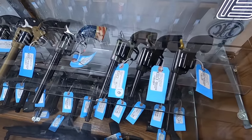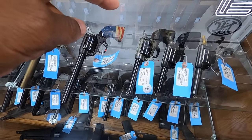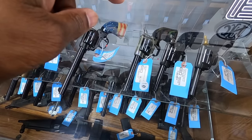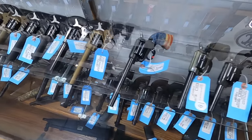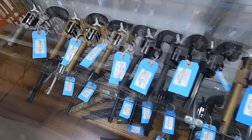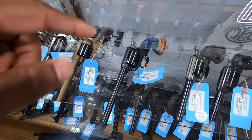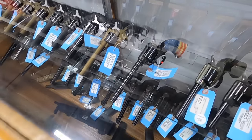We have some more revolvers here. Oh, that's the one I have, Paul. But I got that on a special, remember? Yep. So that one right there, that's 22LR, and you can convert the cylinder into 22 Magnum. I have that one. I have two of them, actually. Here go another American flag one right here for Paul. $129.99. Unfortunately, I can't get that here.